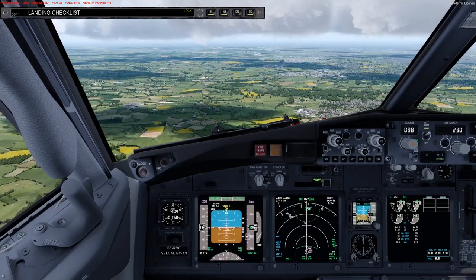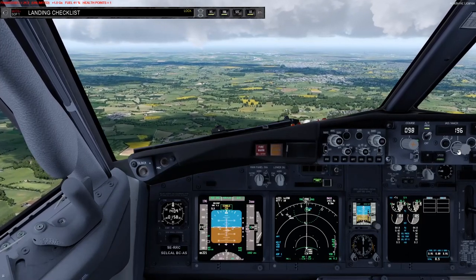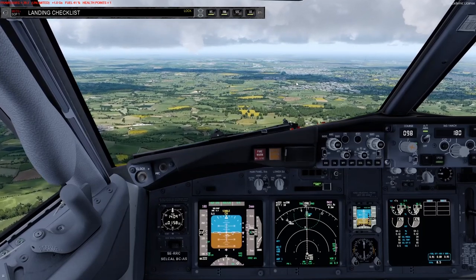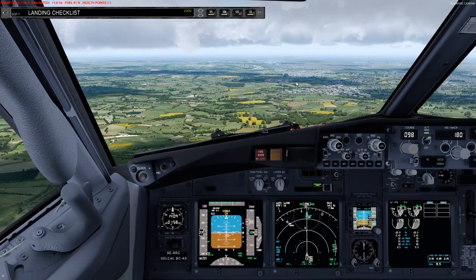Norwegian 3 Uniform Bravo established on the ILS 10. Final approach fix. Height checked. Missed approach altitude not set. Cleared to land runway 10, 3 Uniform Bravo.